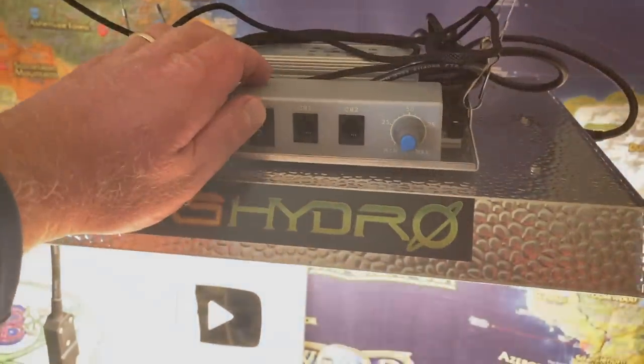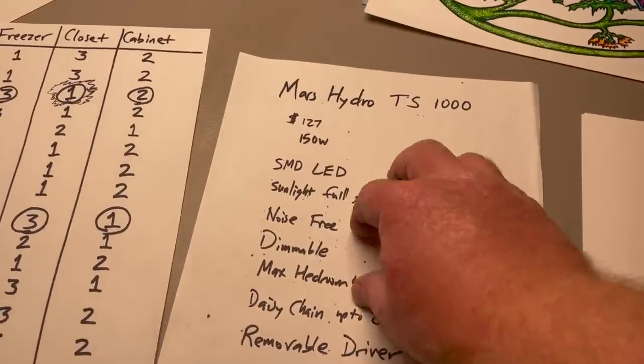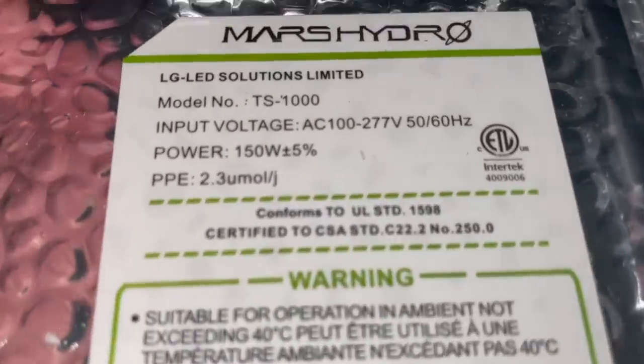This is the Mars Hydro TS-1000. The light looks excellent, but the best part is the price. There's a nice spread of SMD diodes on this light. Should be nice, even coverage. I like how it's clear that the light is 150 watts. No shenanigans with the wattage here at Mars.